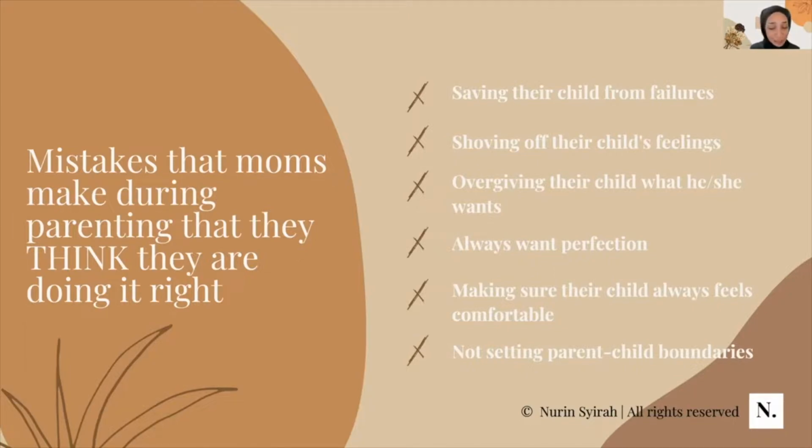Although the task may look very easy for us, don't make that an excuse to finish the task for them when they are struggling with it. All right. Okay, the second thing is shutting down their child's feelings. Now, what do I mean by this? All right. Shutting down their child's feelings.